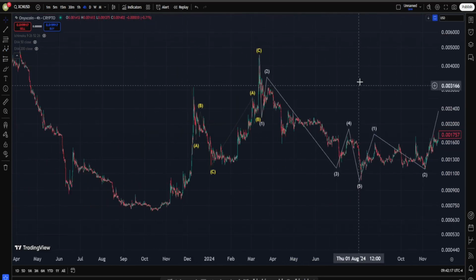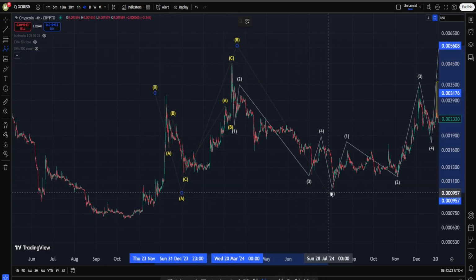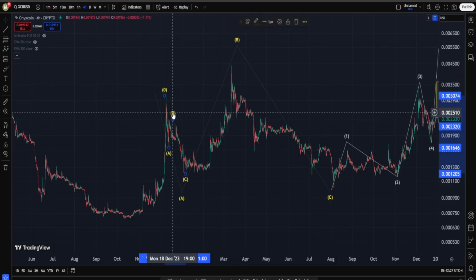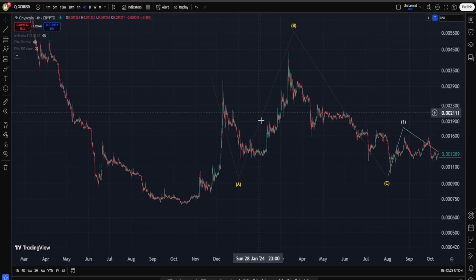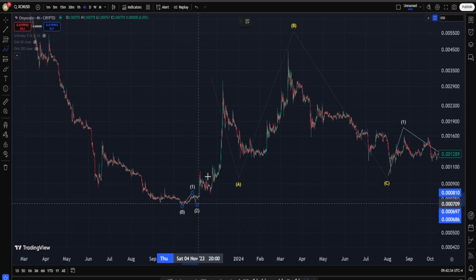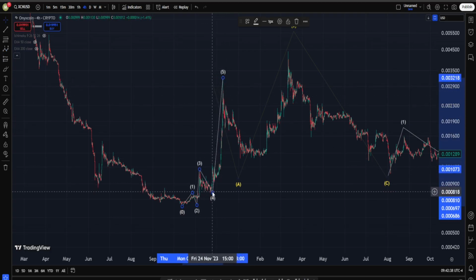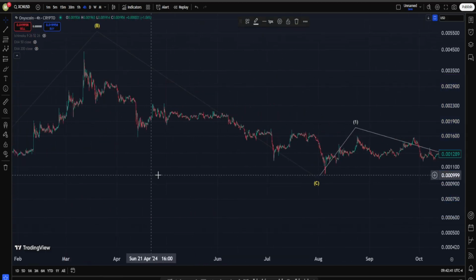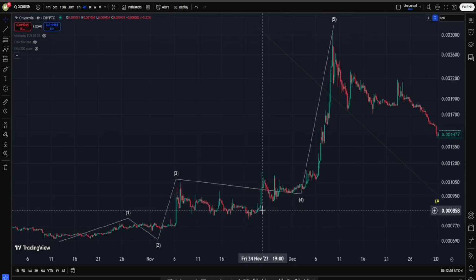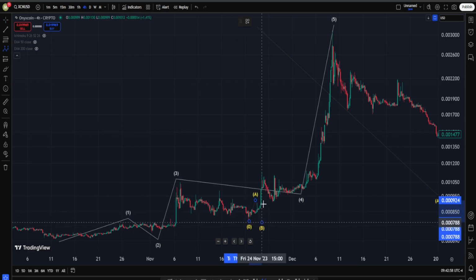And well, on a higher degree, you know what I'm about to say. This is probably an ABC in form of an expanded flat, and let's delete the subwave so you can see the structures a bit better. Okay, also starting from this point, I'm thinking this is 1, 2, 3, 4, and then a huge move up into wave 5, and the end of our wave 4, I think it's going to be right in here due to my doubts about this specific move up right in here being an impulsive structure, and I do think this is actually an ABC.